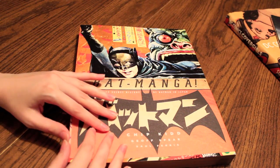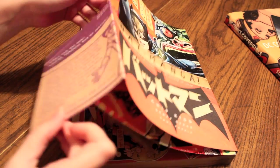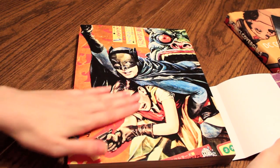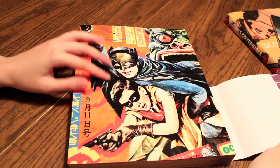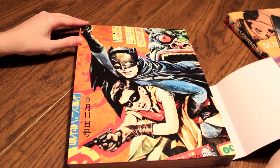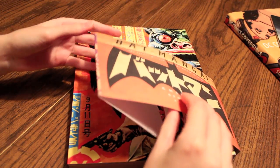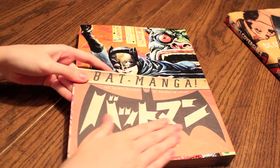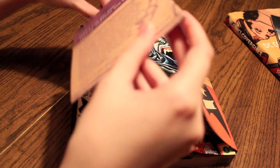Now this book has a really interesting dust jacket. And when you pull it away, it reveals this really interesting vintage Batman and Robin. And you know, we have all of the Japanese lettering and everything up here. But it's really unusual, especially in this day and age, to see a half jacket on a book. So that's kind of neat.